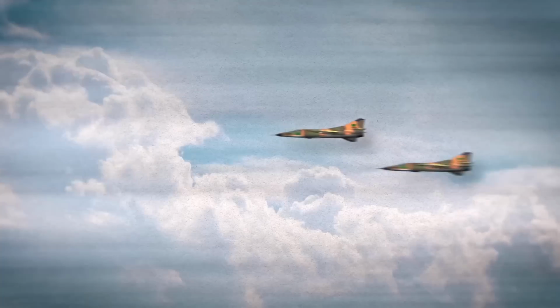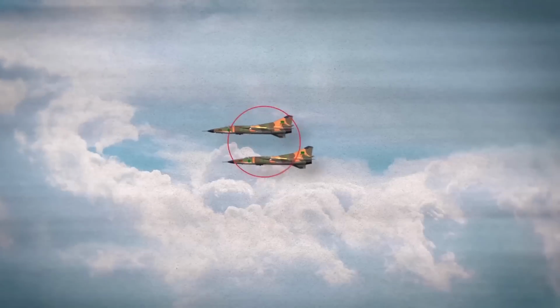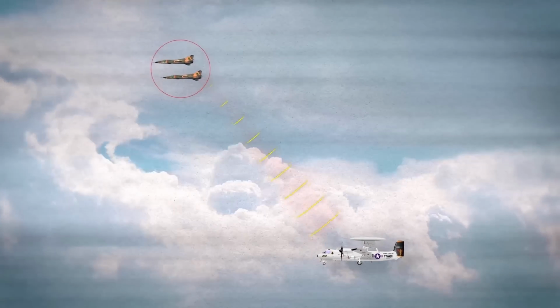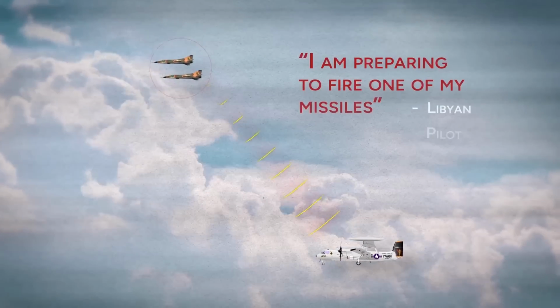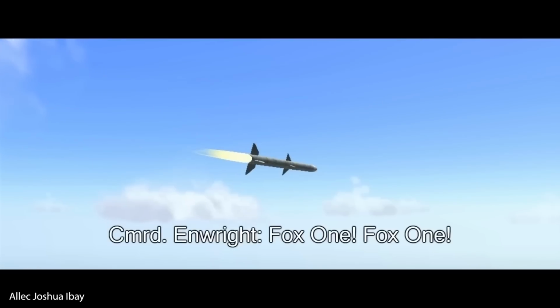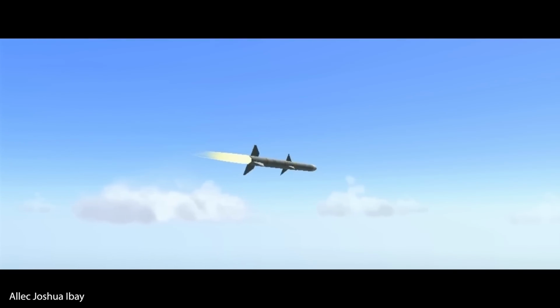A radio transmission from one of the fitters was intercepted by a nearby Hawkeye, with the Libyan pilot saying to his wingman that he was preparing to fire one of his missiles at the American F-14 Tomcats. Just prior to the initial merge, the Su-22 fired an air-to-air missile at Kleeman.